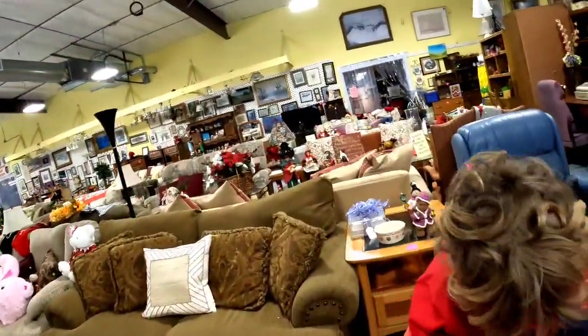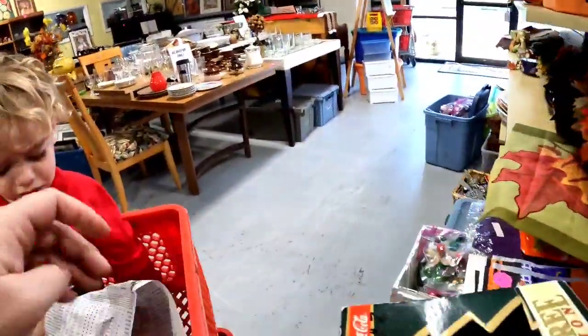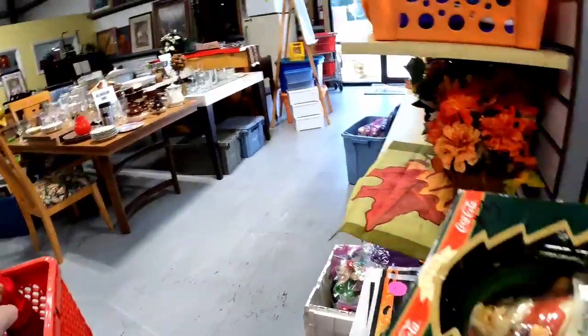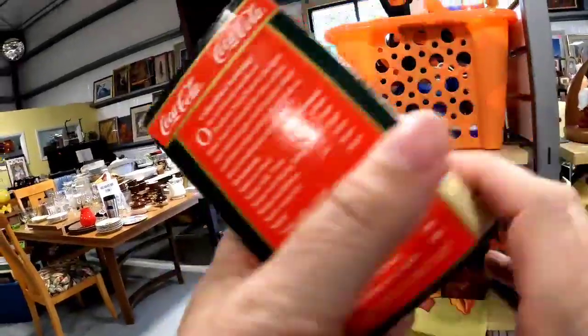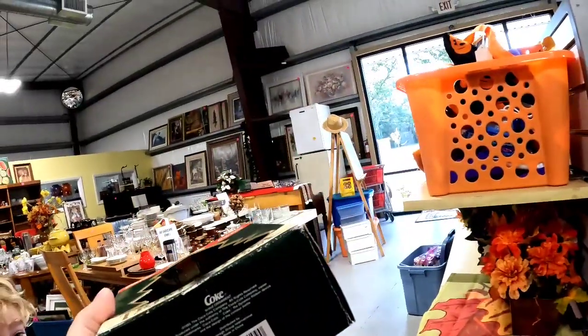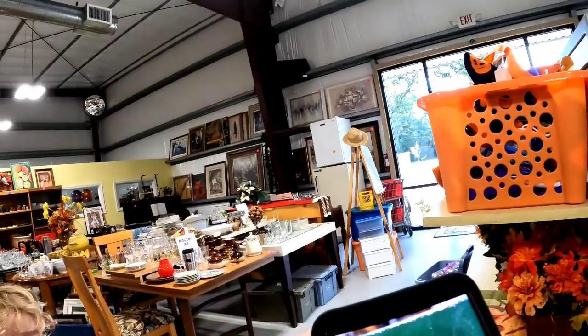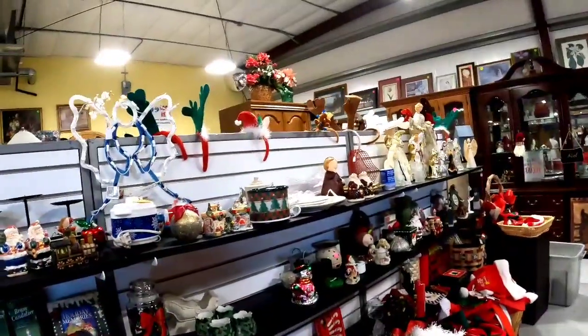Now, as we come around the corner here, there are some Christmas ornaments. And I always do look through for vintage ones. This was a Campbell's here. And it was from, I believe, 1992. So I'm just going to scan it. That's the nice thing about ones that you can scan. But unfortunately, that one did not look like it sold very well.